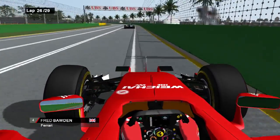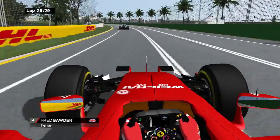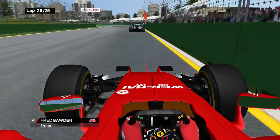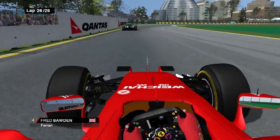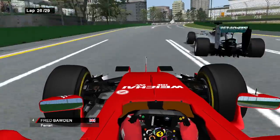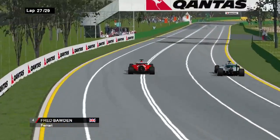It still looks like Callum's struggling with the rear of that car, and now that the tyres are going to be more worn, Fred's definitely going to have a chance to get past him here. Especially with the slipstream coming up, he's going to get very bad dirty air through here, but Callum's actually gone wide, and that's going to allow Fred a move down the outside. Will he?